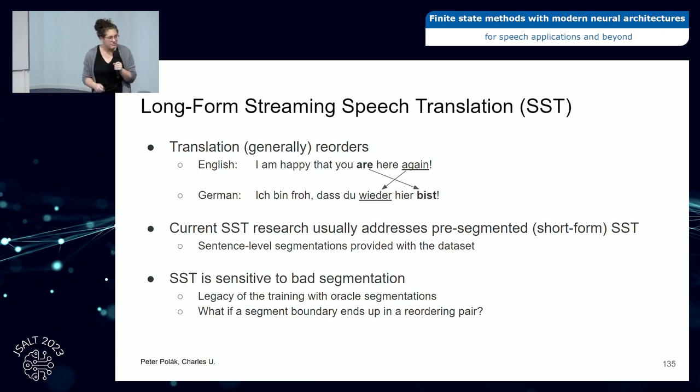There's a question from Paola. What can be done when you have around eight or nine hours of recordings? She's referring to the long form RNNT experiment.